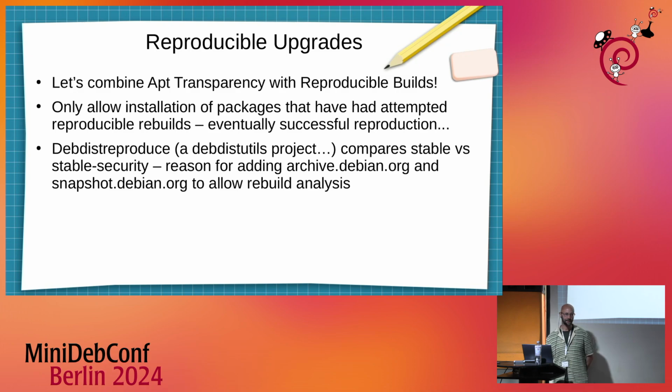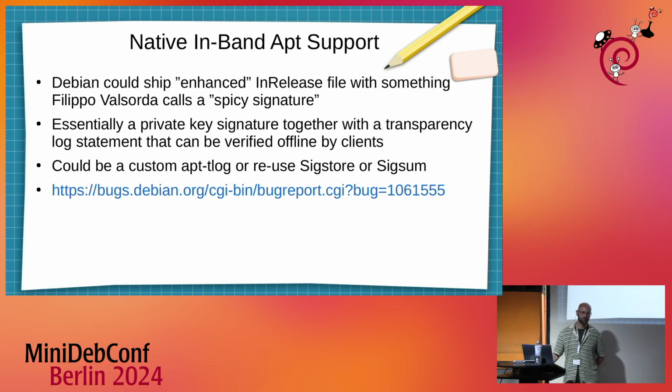So that's work in progress, and ideas welcome. All of these are just out-of-band hacks on top of apt. There is some discussion on extending apt to support this natively.